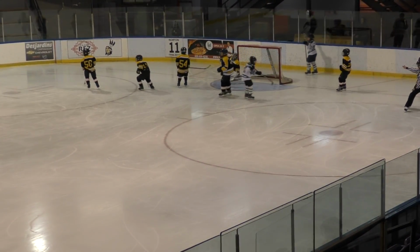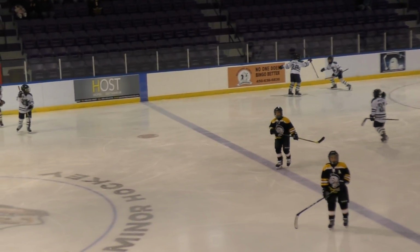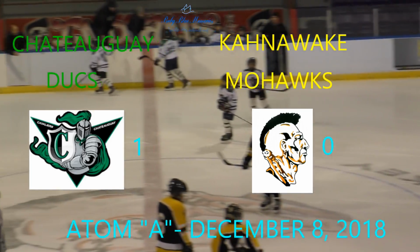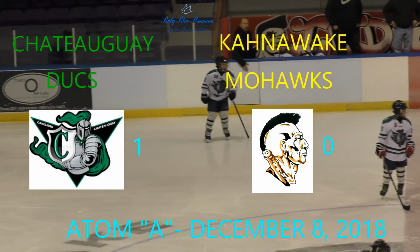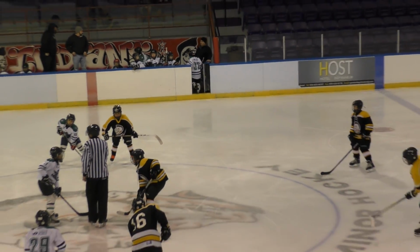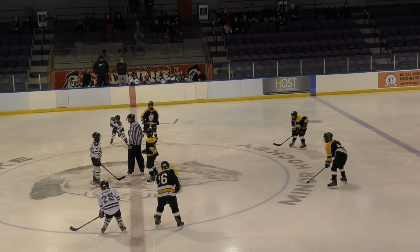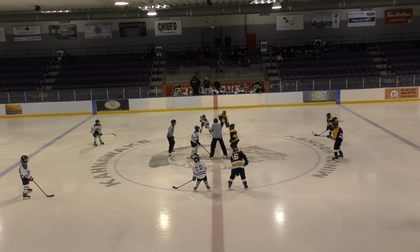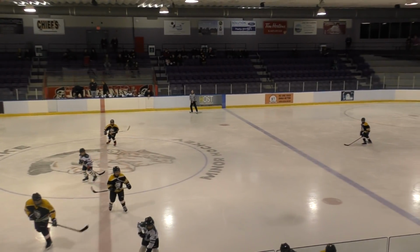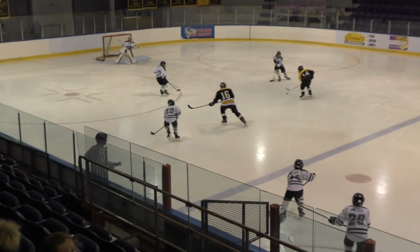A backhander. What a goal! What a goal! Oh, what a shot! On the backhander. That was Elliott Servan on the backhander. Going far side. Not too much you can do right there if you're Oakley Dixon. Just a well-placed shot. Found its way to the back of the net. And it's a 1-0 scoreline.